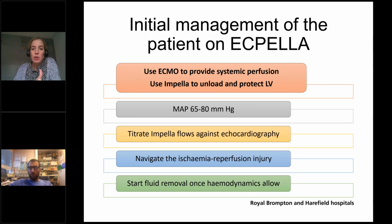First, remember, we will usually have the ECMO inserted first and the Impella inserted immediately after if there is catastrophic LV distension during ECMO insertion, or if we have predicted that that will happen.